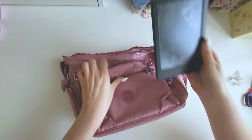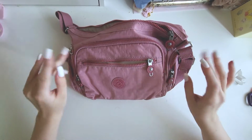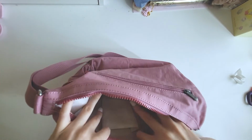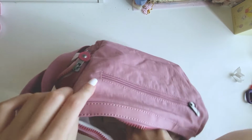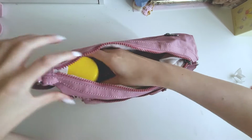So starting off with my e-reader, I'm gonna put this one in the front. And both of my wallets are gonna go in the main compartment. I also got a few organization pockets for inside of the purse, so hopefully they will come in before I upload this video. And then we can even make it more organized. For now, let's put the water bottle here, put the bear in there.